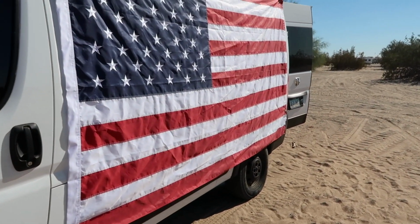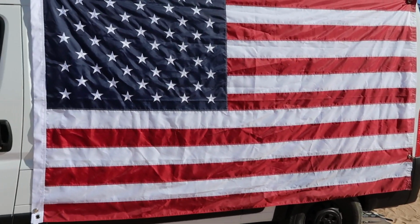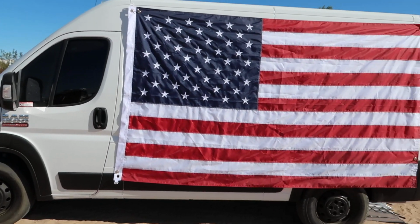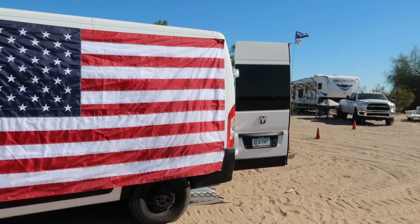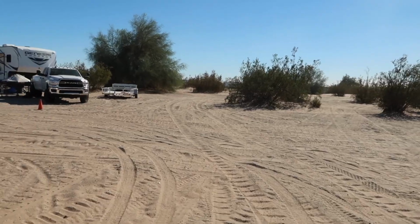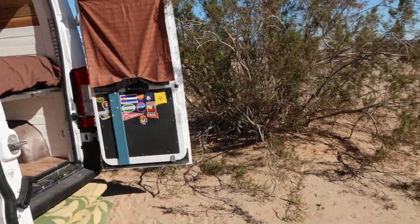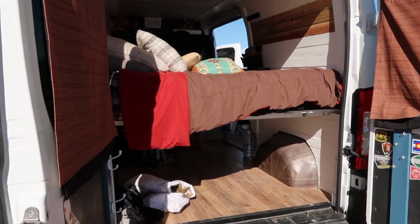Maybe once a month. Boys, look at this. Massive. This is a 6x10. Takes up the whole van. For Veterans Day though, you know how we get down. There's our boys over there. So we're in the wash, in the back here. We got a little bush. So far so good, guys.